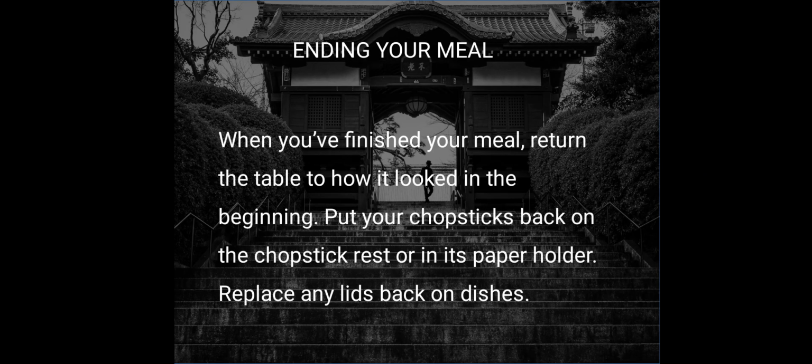Ending your meal. When you finish your meal, return the table to how it looked in the beginning. So put your chopsticks back on the chopsticks rest or in this paper holder. Replace any lids back on dishes.